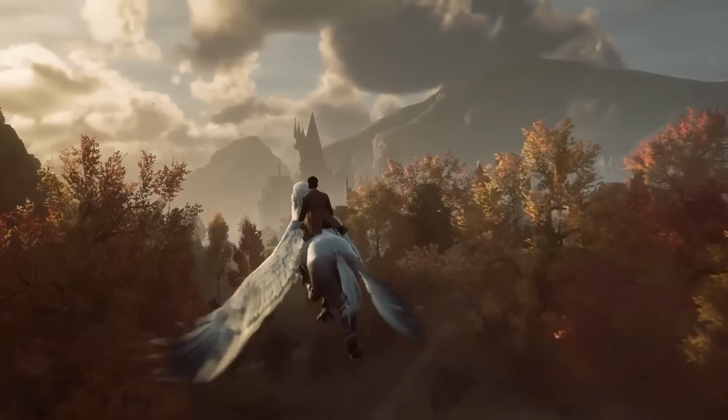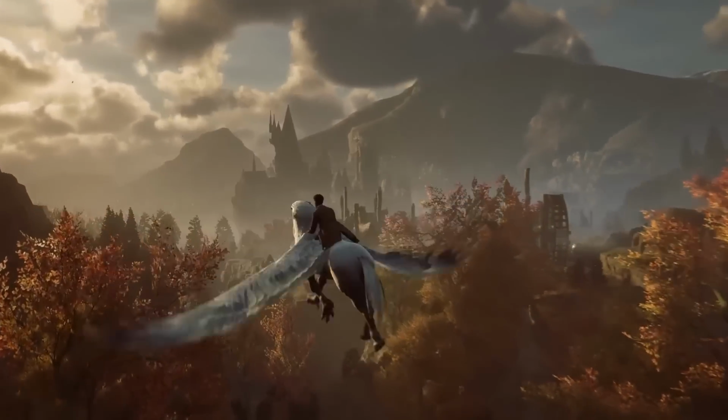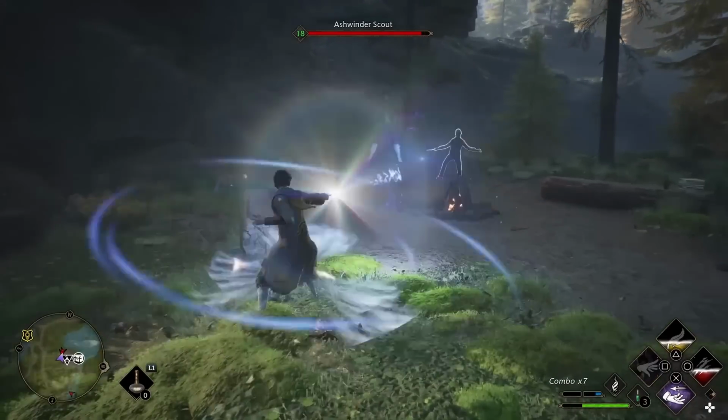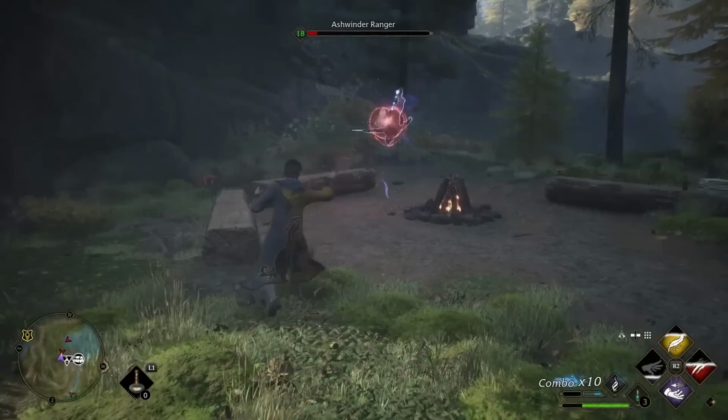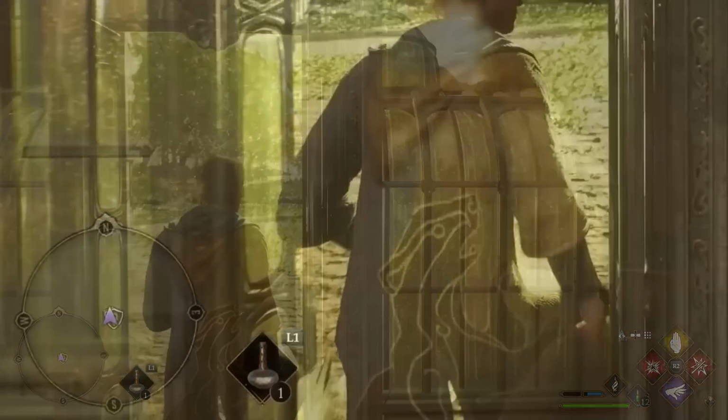This little trailer at the end also showed us a few more details about the minimap, including the fact that enemies will show up as red arrows, and also for some reason the Room of Requirement does not show up on the minimap.